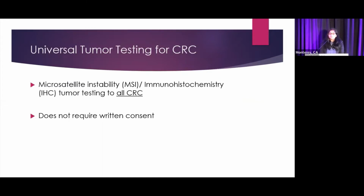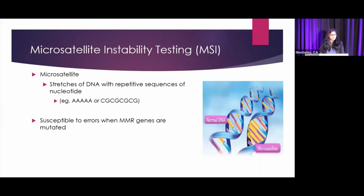So let's talk about universal tumor testing for colorectal cancer. What is it? It's simply that any single colon cancer specimen that goes to your pathologist, automatically they would run immunohistochemistry, IHC, or microsatellite instability, MSI testing. It does not require any special consent from your patient. You may see this popping up as an addendum to your colon cancer specimen pathology results.